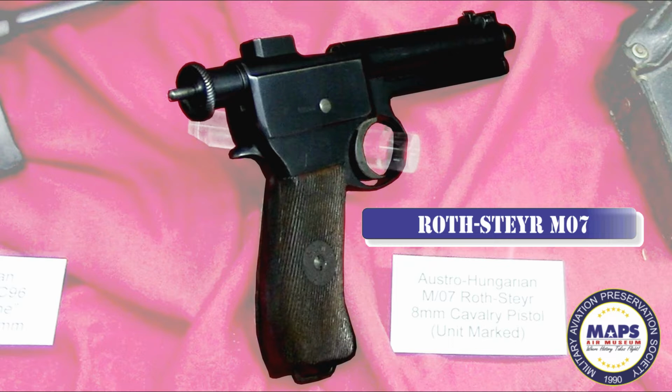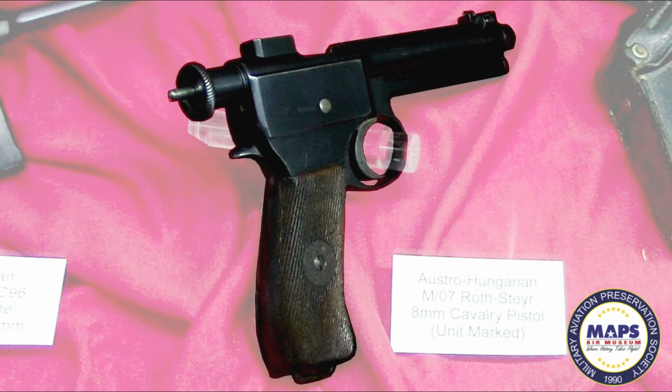The stripper clip was put in place in the firearm, and the cartridges pressed into the weapon's magazine, stripping them into the pistol. The stripper clip was generally discarded. Another singular feature of the M07 was the way the barrel rotated during the recoil reload process. The M07 fired an 8mm round. The 07 in its designation stood for the year it was designed, 1907. About 99,000 pistols were produced between 1908 and 1918.